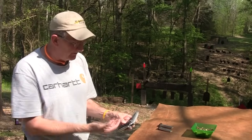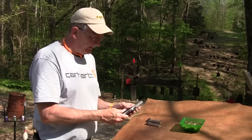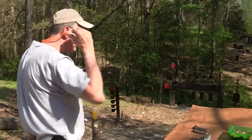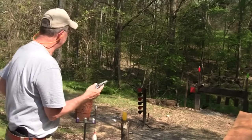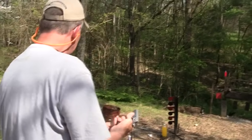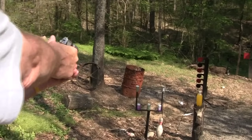It's heavier than a lot of the modern guns in this genre, but it just feels good. It really does. So let's take a few more shots with it. And I don't know that I can shoot this one long range or anything. We'll play though. You know me, I can't resist trying a few things. We'll start out here a little bit closer with these evil 12-ounce cans.